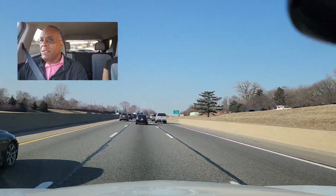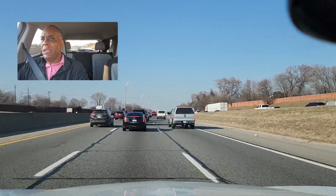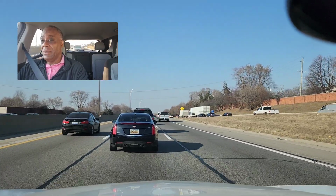The middle lane seems to be the smooth lane. You got traffic to the right. That connector ramp is merging onto this. And this is a Ford. Ooh. That was a little close. A little close.